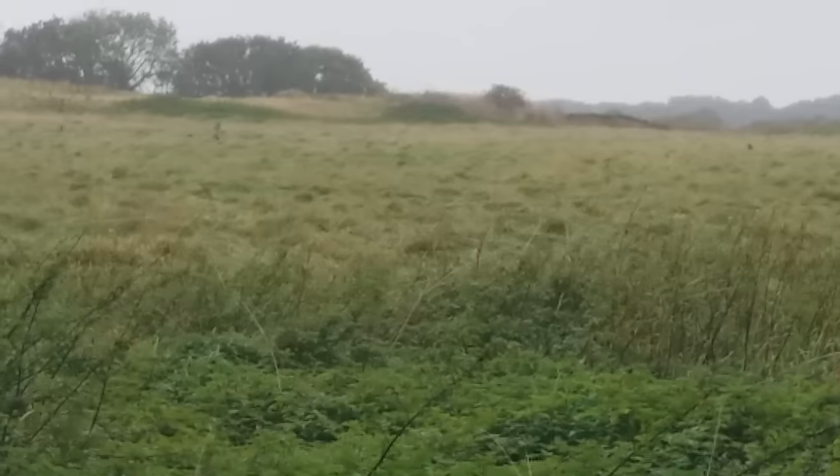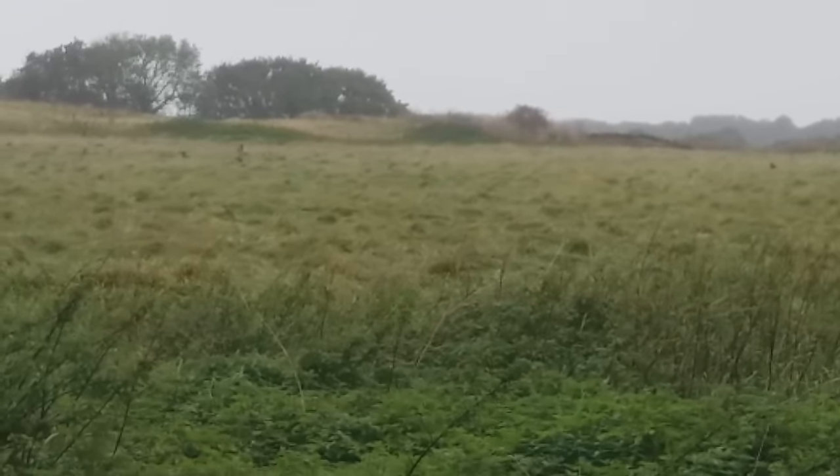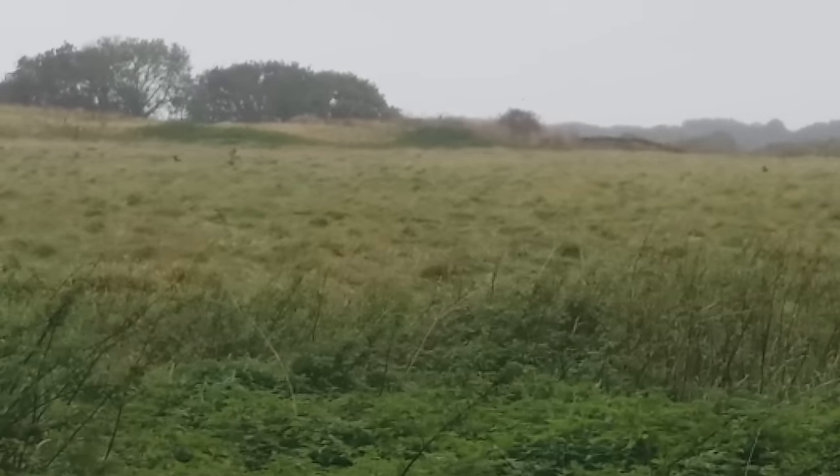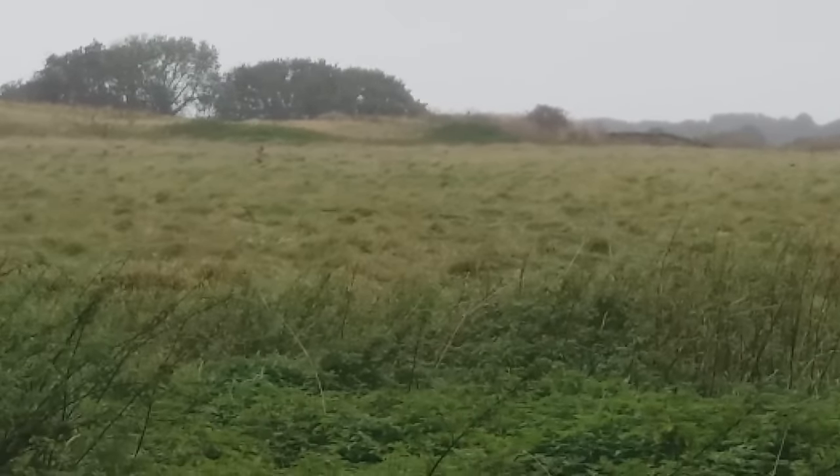Look at this path. It's like an actual stream. You see the wallabies? There's three of them. Hi! They're not moving.